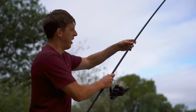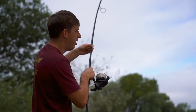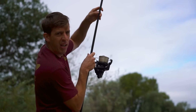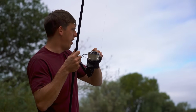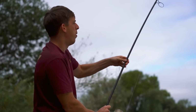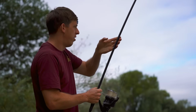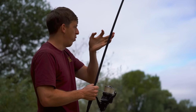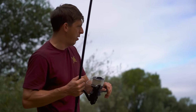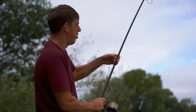Changed tactics a little bit yesterday as well. Me and Joe put out about a dozen Spombs each. Bit of Pro Stim, bit of corn, bit of pellet. Nothing too complicated. And then just fished some pop-ups over the top of the weed. We started off on solid bags, and the solid bags were just getting absolutely obliterated by the smaller roach and rudd in the lake. So we've gone over to something a little bit more substantial. It seems to be working, so I'm gonna stick with this.